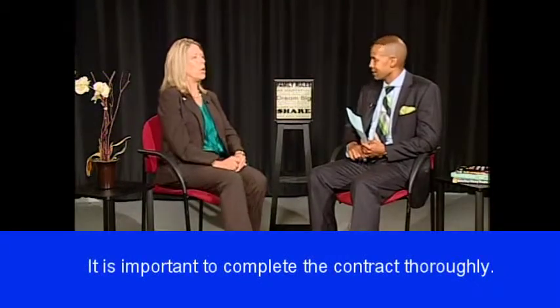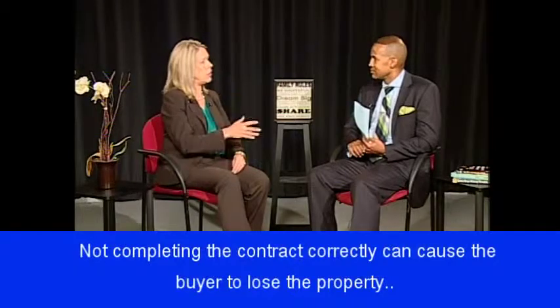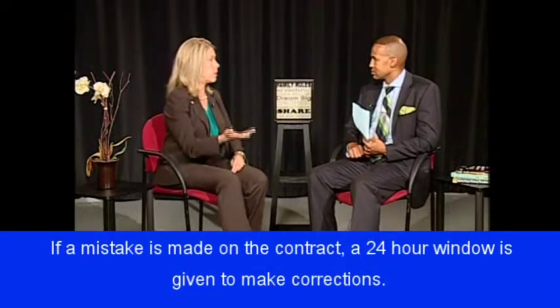I've had situations where new agents representing a buyer in a HUD transaction don't get the contract prepared or signed correctly. And HUD is incredibly particular about that. So if they miss an initial in someone's name, or there's something spelled wrong, or somewhere on the paperwork they didn't initial or sign it, or the wrong person signed it, they will kick it back to the agent and say, you have 24 hours to correct this, otherwise we're going to sell it to the next buyer.